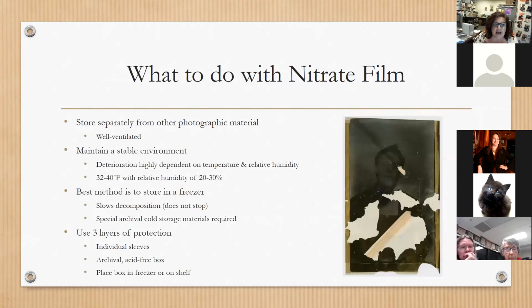What to do with nitrate film? Well, first of all, store it separately from other photographic materials in a well-vented area. And then maintain a stable environment. Deterioration is highly dependent on temperature and relative humidity. So you want to store it between 32 and 40 degrees Fahrenheit with a relative humidity of 20 to 30%. The best method is to store it in a freezer in cold storage. This helps slow down the decomposition, but does not stop it.